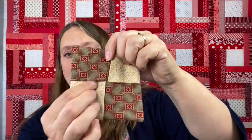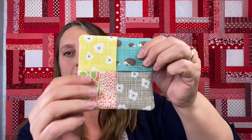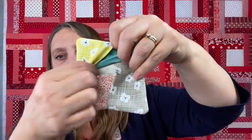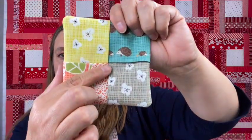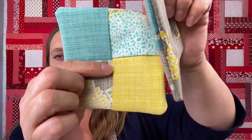And I'll say the thing that I did different this time is when I made these, it's just a batting scrap underneath there. And one of the tutorials I was watching said that you could put a piece of fabric underneath so that if you didn't get your pieces exactly together, if you had a little gap, you would just see matching fabric. So I tried that, but I don't know that it was really necessary. Like this one has a tiny bit of a gap, but you can't really see it.